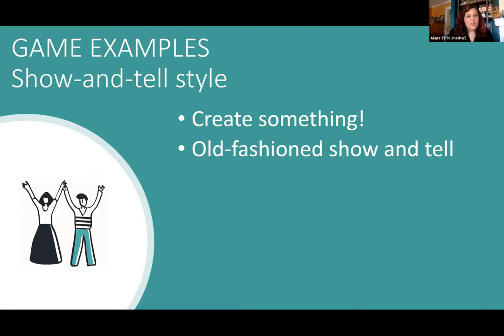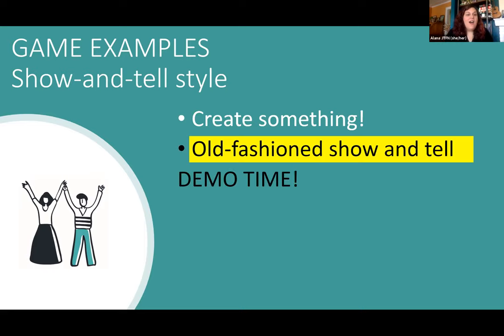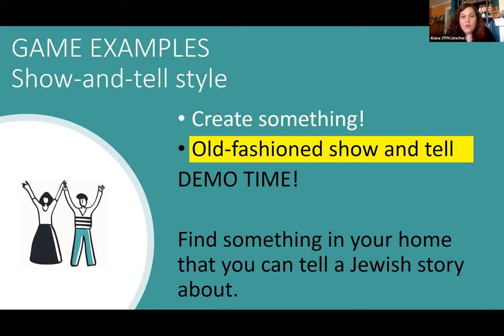Then we could do an old-fashioned show and tell. And what I'd like to do is just demo that quickly now. So the prompt is, go somewhere in the room that you are in and find something that you can tell a Jewish story about. And we're gonna have one or two people just share back. But I invite you to leave your screen for a moment, get up, and go find something in the room that you can tell a Jewish story about.